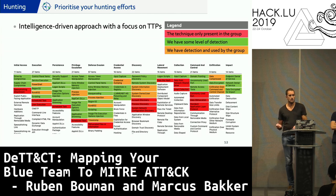But those can still be interesting to have an additional look at, because it could very well be that your level of detection for credential dumping is scored poorly, like you gave it the score 1 or 2. Then this could still be a good candidate to look into, to see if you can improve the level of detection that you have on that attack technique.